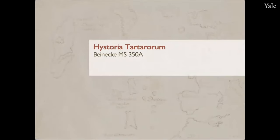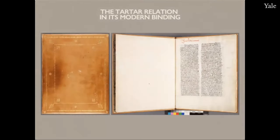The manuscript of the Historia Tartarorum, known as the Tartar Relation, was written at the same time as the Speculum Historiale and likely by the same scribe. The Tartar Relation is a famous account of a journey into the lands of Genghis Khan in the mid-1200s. Until recently, Yale's copy was considered the only known copy of this text and was acquired in its current form, this slim, modern bound volume.